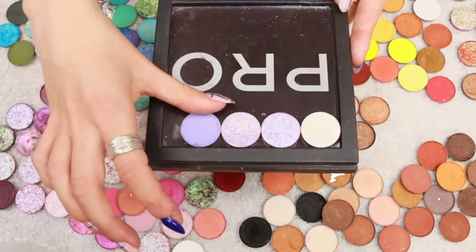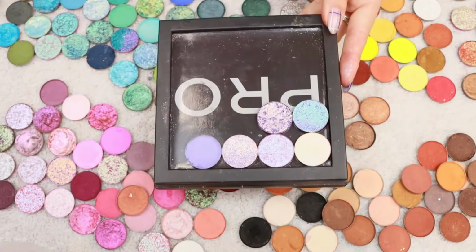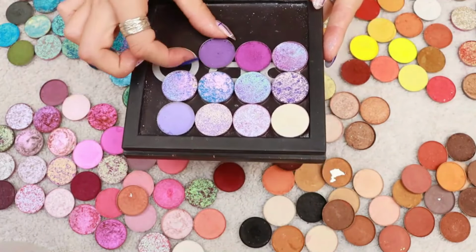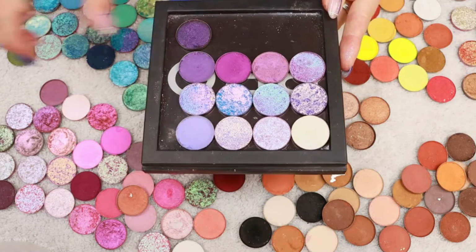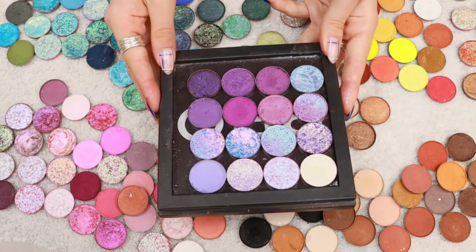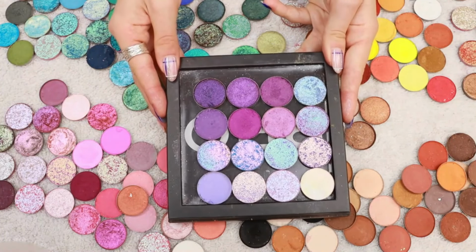So I'm gonna just start trying to put them in some kind of particular order. I normally like to go light to dark. So I don't know, I'm gonna try. All right. That's the purple palette. I think that looks really, really cute. I'm really happy with that and it fits perfectly.